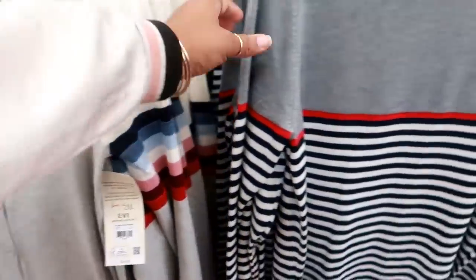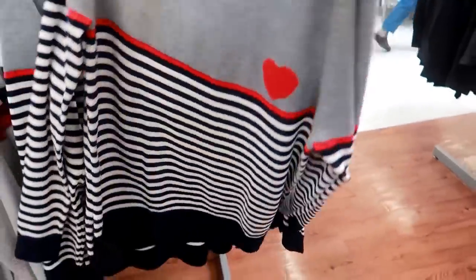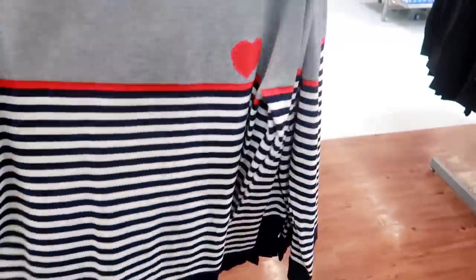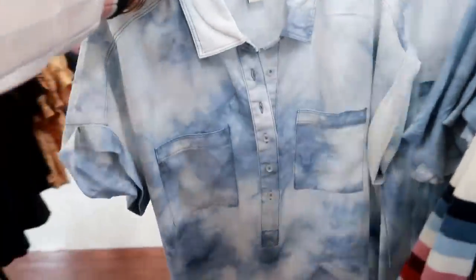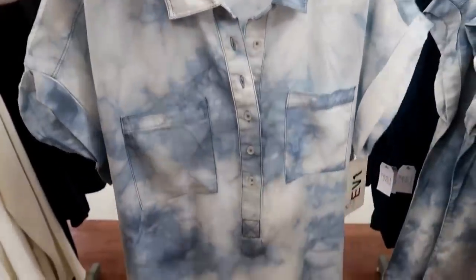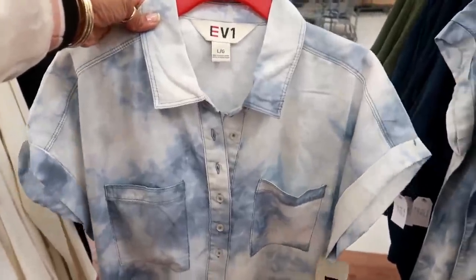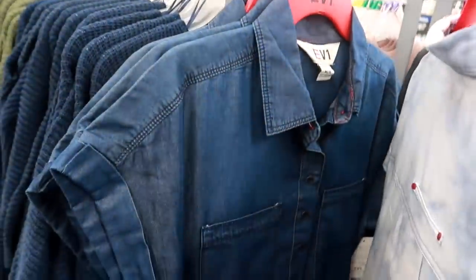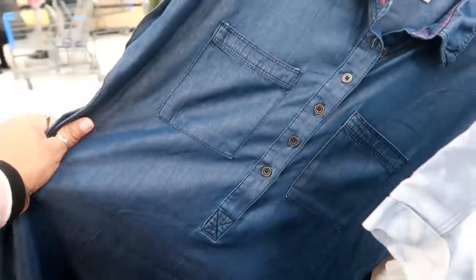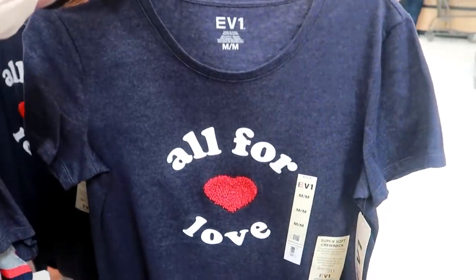This one is 24, or you could get this one, really cute, with that heart. Sometimes she has a heart on the bottom and the back. This one, it doesn't. And then look at this, you guys. She has these super cute little dresses. I like that. Looks like a cloud, even though it's like acid wash. I see a double XL in that, and they also have that in all blue with the red buttons on the back. And here's another one, All for Love, and this one is $10.